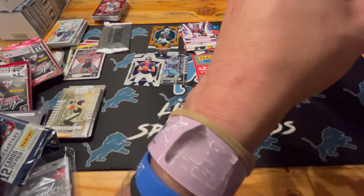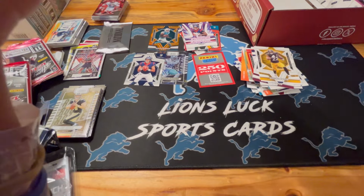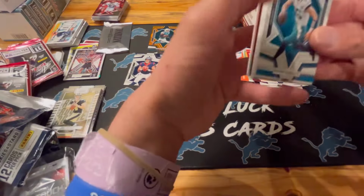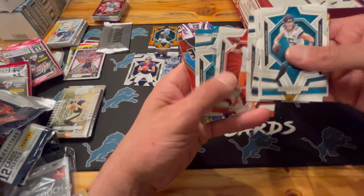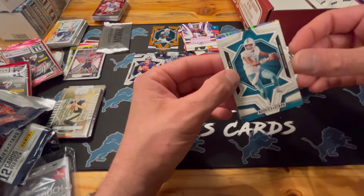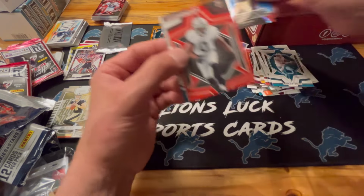We did get those points, but I'm not going to play too much after. Sorry, I'm opening this up with my teeth because my thumb is kind of busted up right now. All right, we have something in there. Another red plaid insert. Maybe a rookie on the red plaid. Airborne. All quarterbacks. Let's see. Oh, Derek Carr. Not the guy we're looking for there. And a Tyree Wilson.